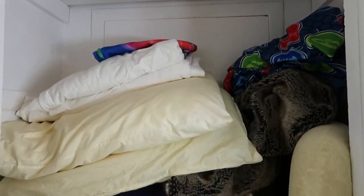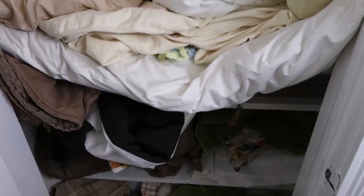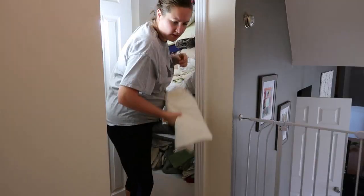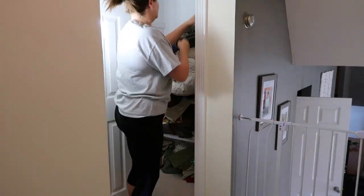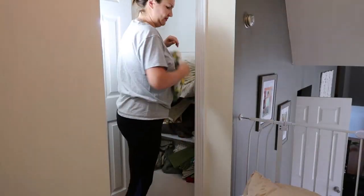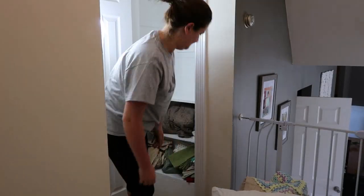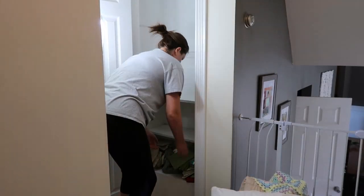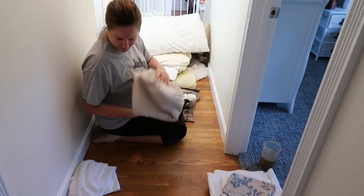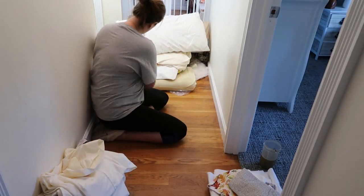So to kick this decluttering mission off, I'm going to start with an easy space, and that is my linen closet. This linen closet is really small. It doesn't have a lot of storage space because it's actually supposed to be the access to our attic, but I'm going to get started here by just completely emptying out the entire closet and sorting everything into piles. I'm going to give one pile for things that need to stay in the closet and that I'll organize, a pile to donate, and then another pile for things that just need to be relocated to another location in the house.